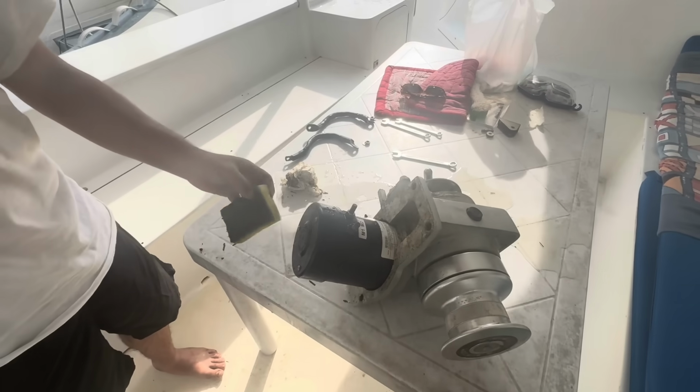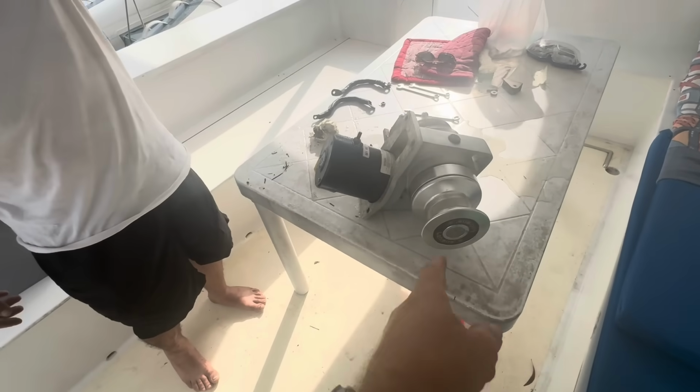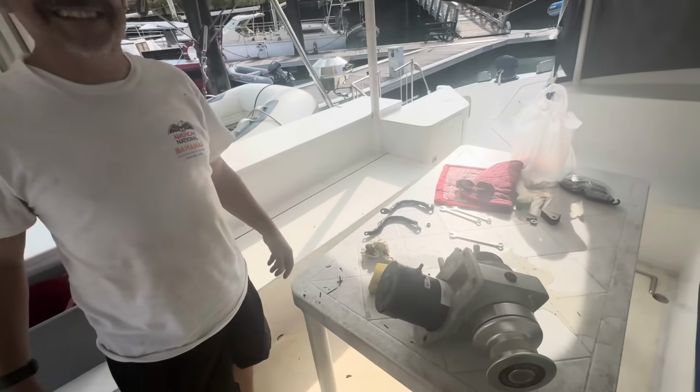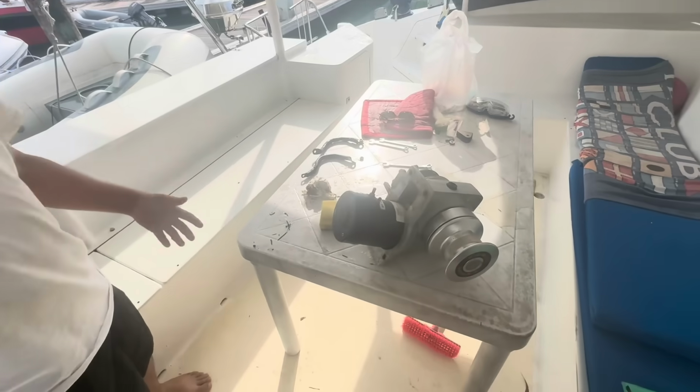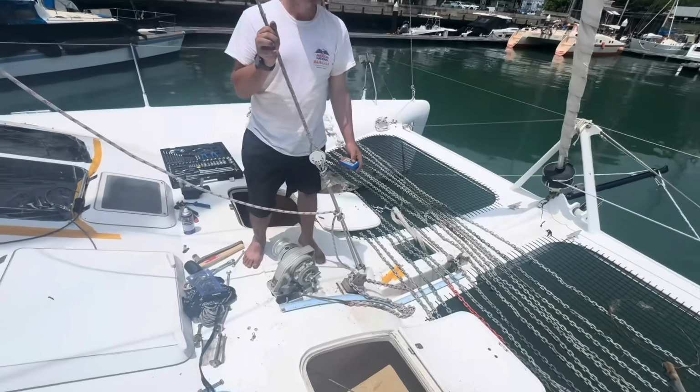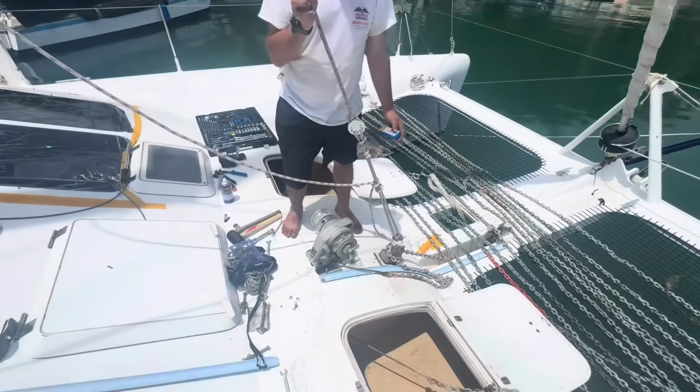And while we're at it, we pulled the windlass out. We need to replace the solenoid because one of the sides is bad. It only goes up and won't go down. So we also just did a quick service on the windlass. Okay, out. Down. It goes down now.